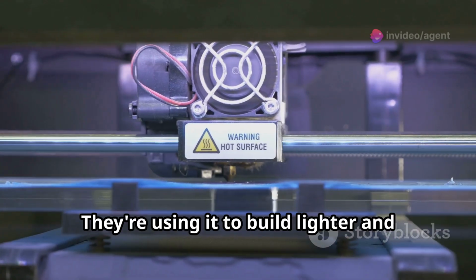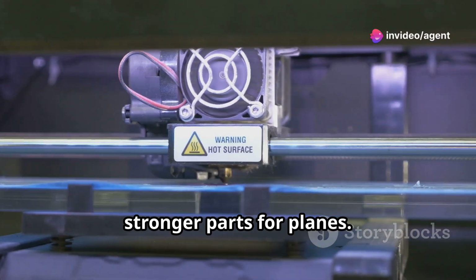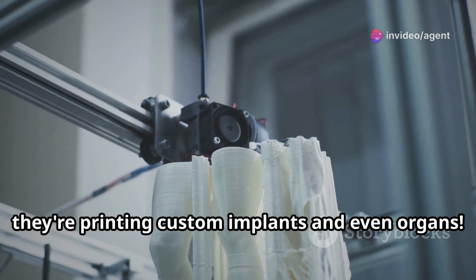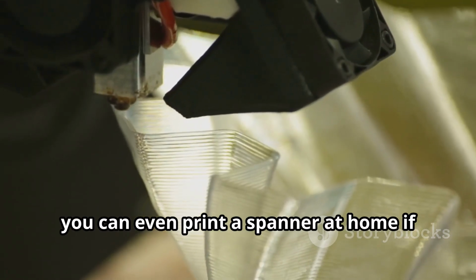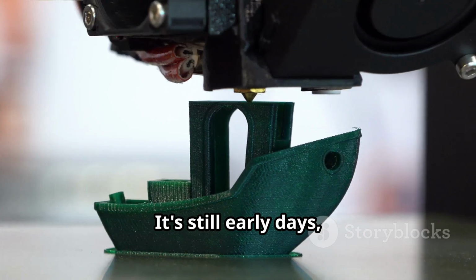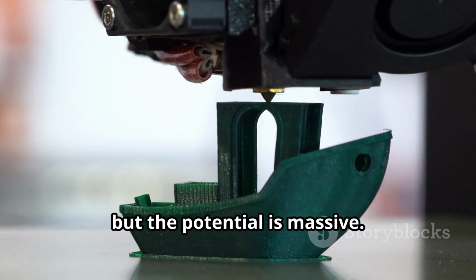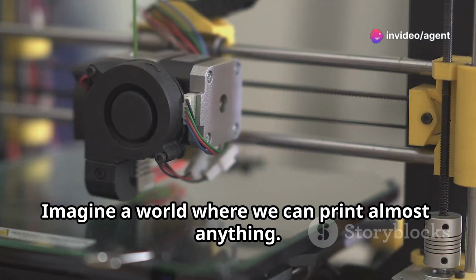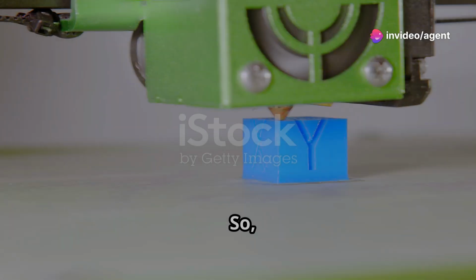They're using it to build lighter and stronger parts for planes. In hospitals, they're printing custom implants and even organs. And yes, you can even print a spanner at home if you really wanted to. It's still early days, but the potential is massive. Imagine a world where we can print almost anything. Hold on to that thought, we'll come back to it.